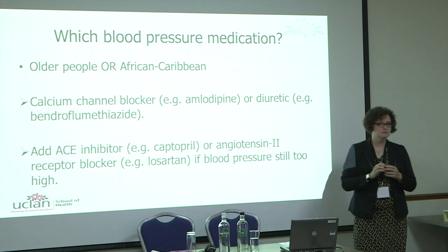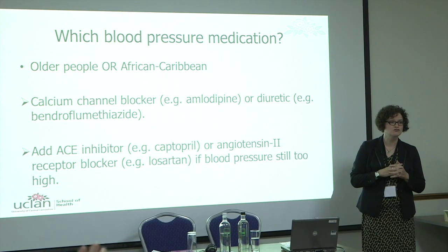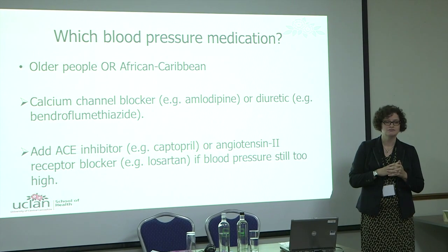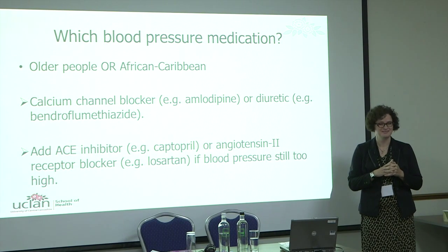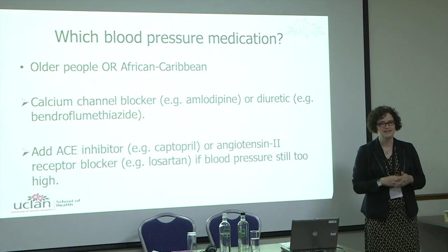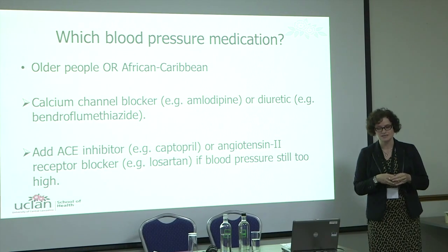Is anybody on blood pressure medication at the moment? Anybody on more than one drug? More than 2? 3? 2? Yep. 3. Any more than 3? So it is not unusual for people to be on 2 or 3 different medications for the blood pressure.